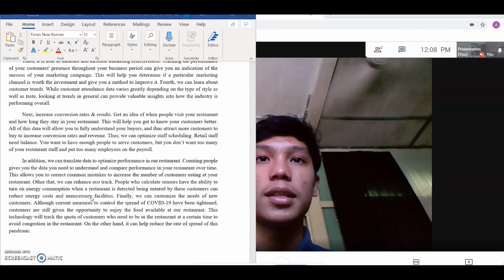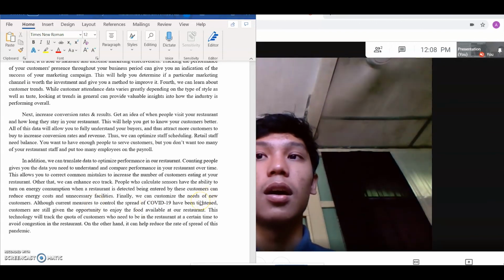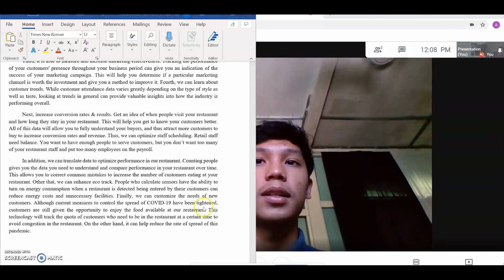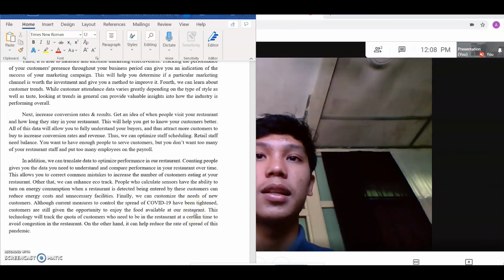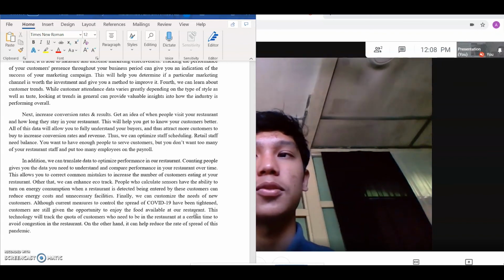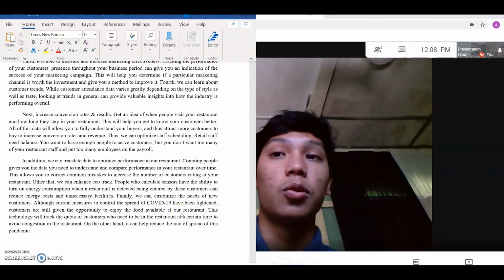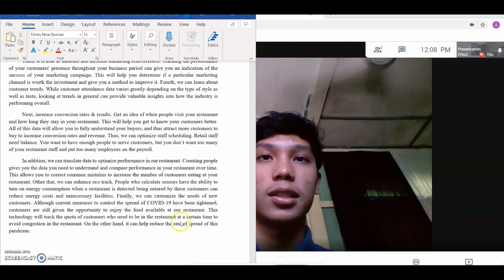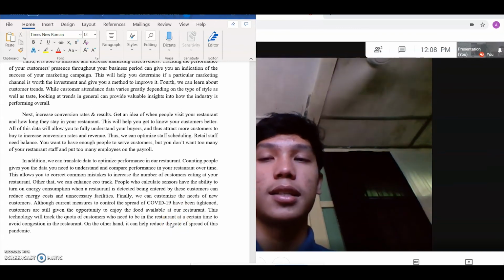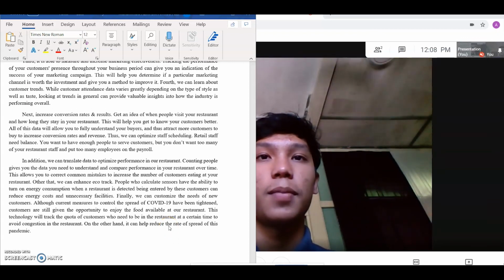Finally, we can customize to the needs of new customers. Although current measures to control the spread of COVID-19 have been tightened, customers are still given the opportunity to enjoy the food available at our restaurant. This technology will track the quota of customers who need to be in the restaurant at a certain time to avoid congestion in the restaurant. On the other hand, it can help reduce the rate of spread of this pandemic.